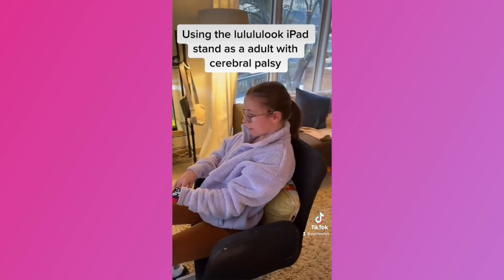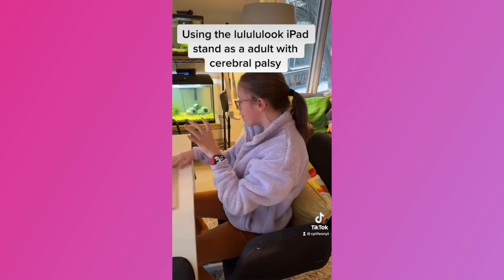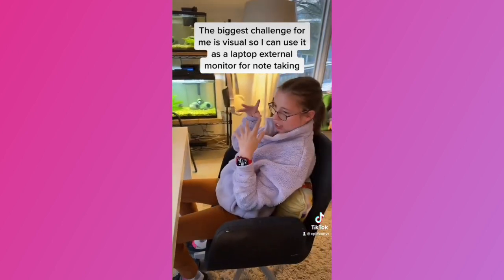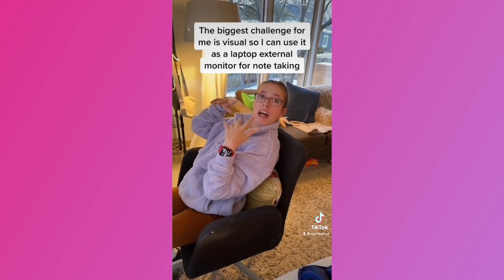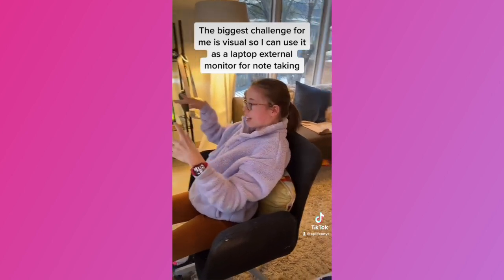Independent individual living with disability. One of the main things with cerebral palsy for me is visual. Mom, when you say cerebral palsy, yeah, and you're right. Visual, so, right?